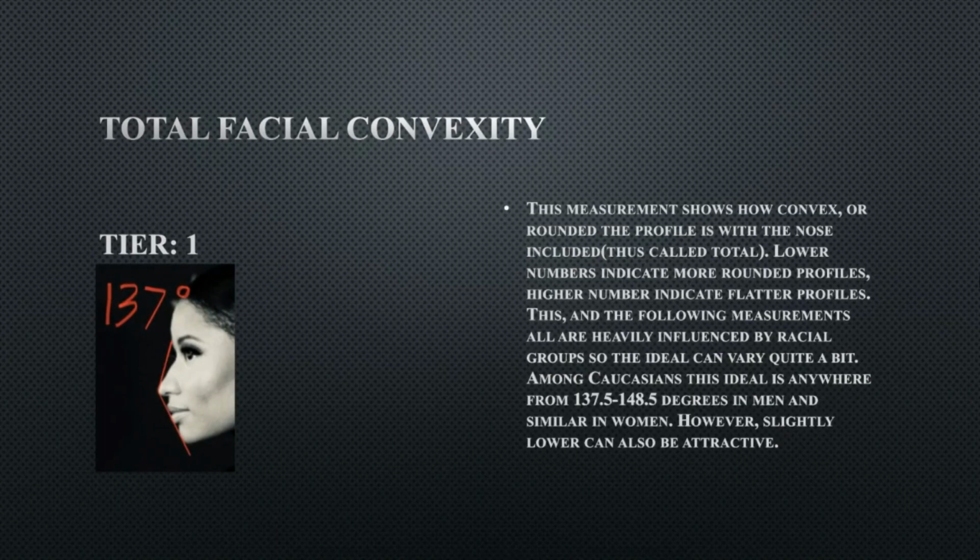Her total facial convexity is a tier 1 at 137 degrees, and this also takes into account your nose. So before, the other facial convexity didn't take into account her nose, this one takes into account her nose, or her nasal protrusion, and hers is at the very lower end of it, so this would be ideal nevertheless.